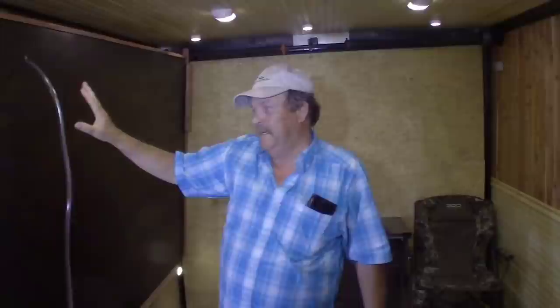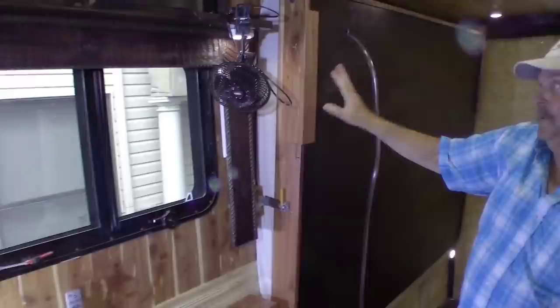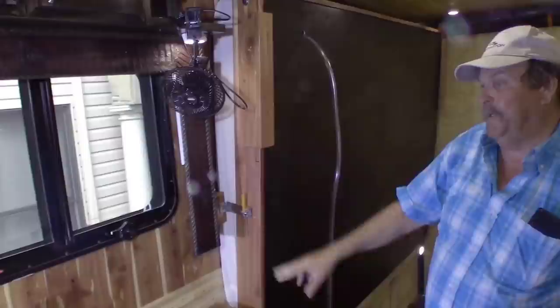Now, tell us how you've got this insulated. We talked about that a little bit. I sprayed foam insulation in the ceiling, and then I used the styrofoam insulation on the walls that's got the aluminum on it to reflect the heat, and I put the panels in the walls that way, and it stays warm and cool in here.